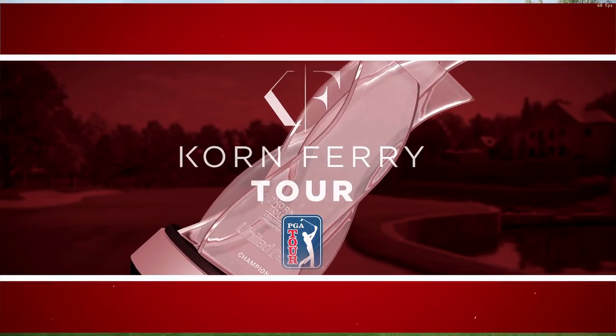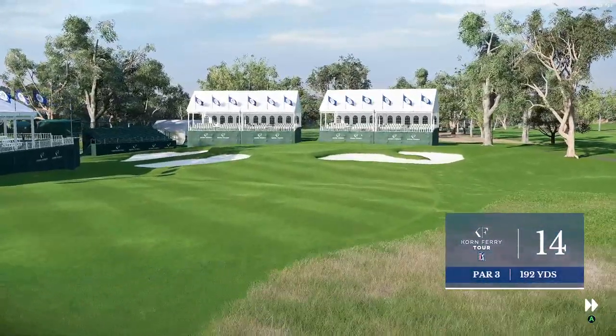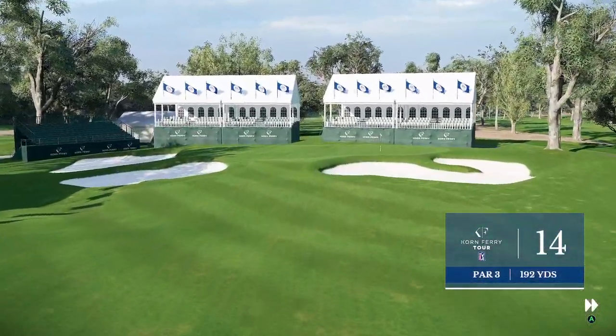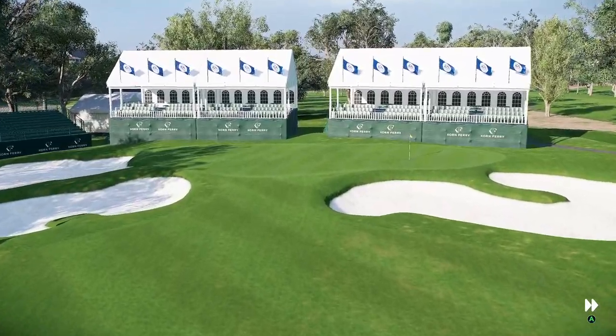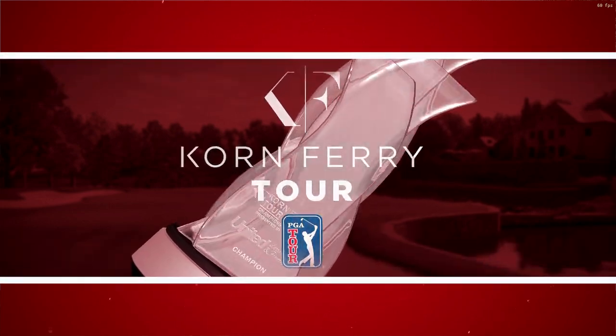I'll head now to the 14th, a par 3 at 192 yards. This green's on a slight incline, and given the ocean air, probably plays a little longer than you think. The narrow green is flanked by two bunkers left and another to the right.